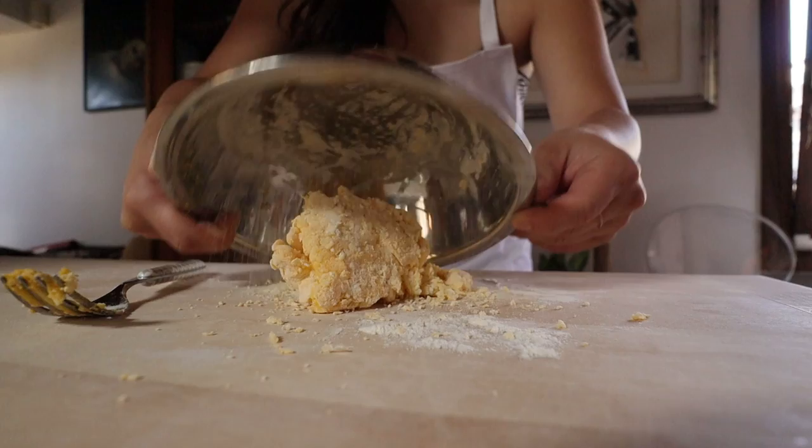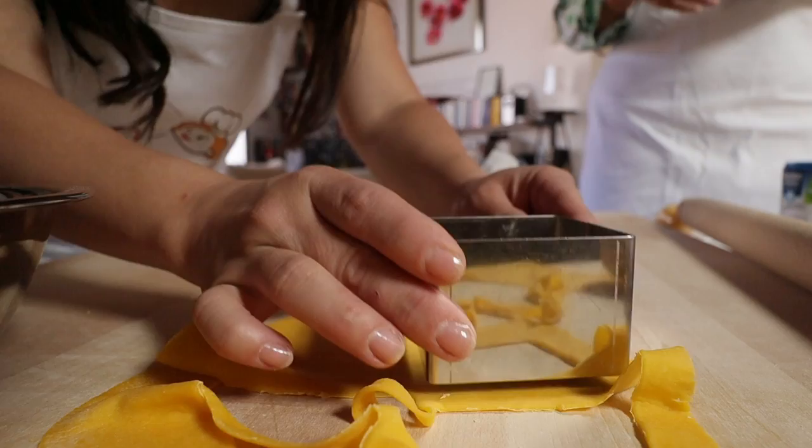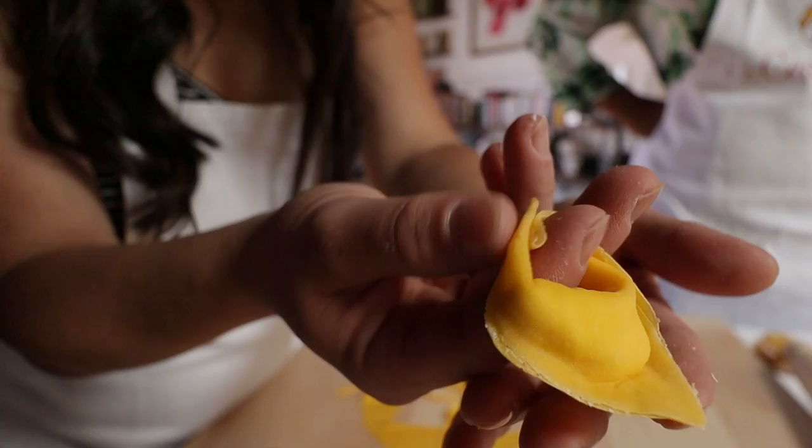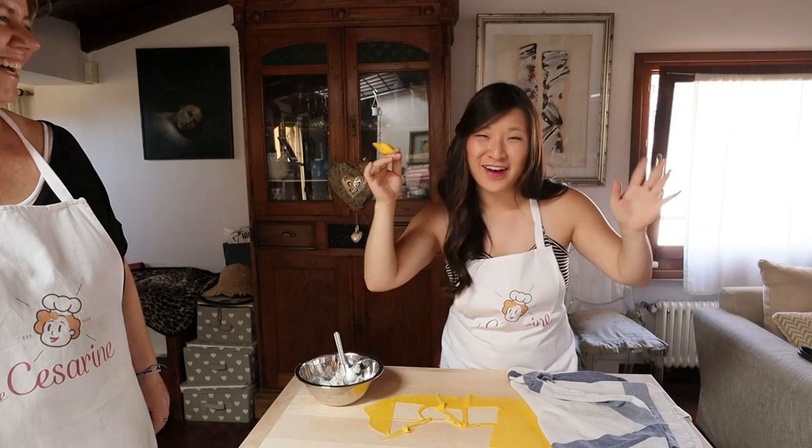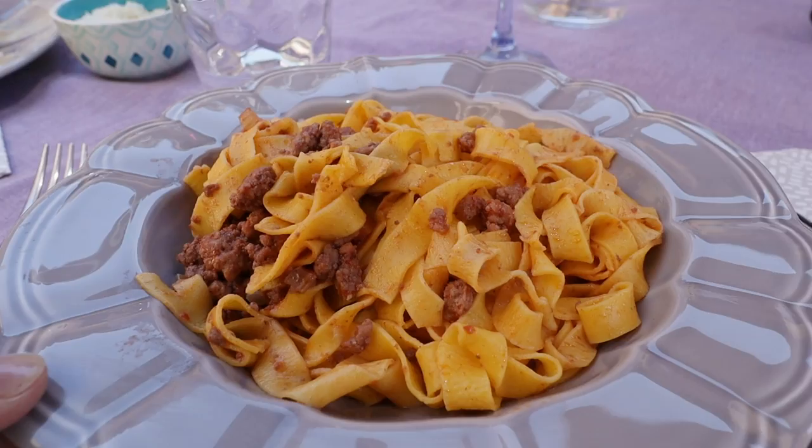Okay, that's good. Now we make a triangle. Take your pointer finger and you create a little ring around. Tortellini is actually made with your pinky finger, so tortellone is made with your pointer finger. Bellissimo. Now we cook the pasta and plate it up. This looks so good. We made this?